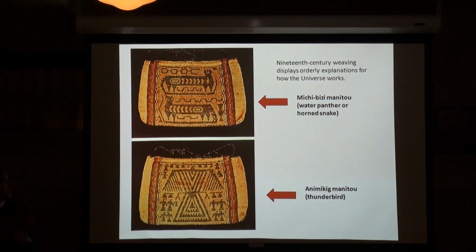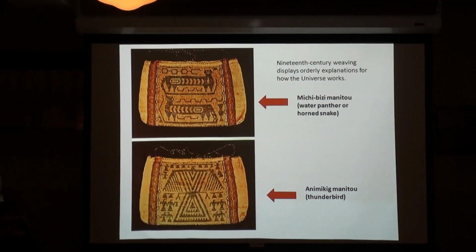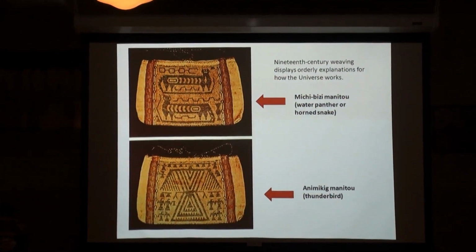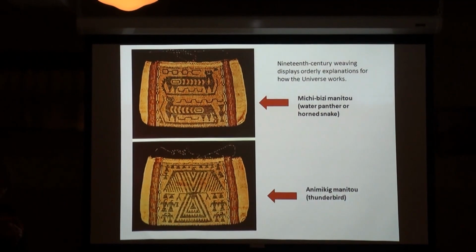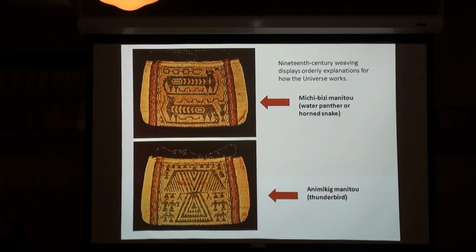These are 19th century weavings. These are basswood. I just wanted to put this in to show you that continuing through the centuries of European contact, the basic ideological perspectives and beliefs about how the universe functioned were still very much intact and are intact in native operations.